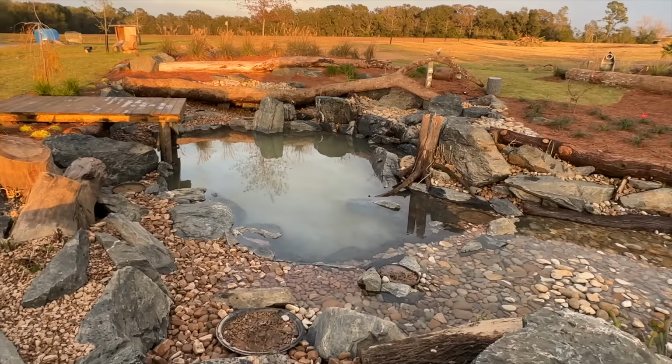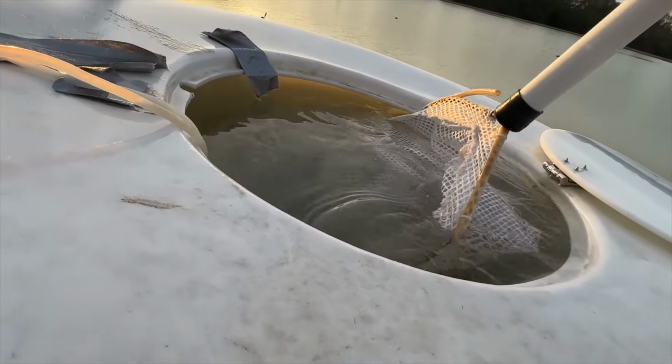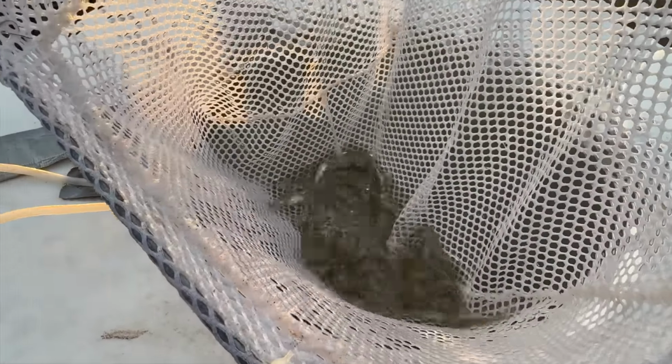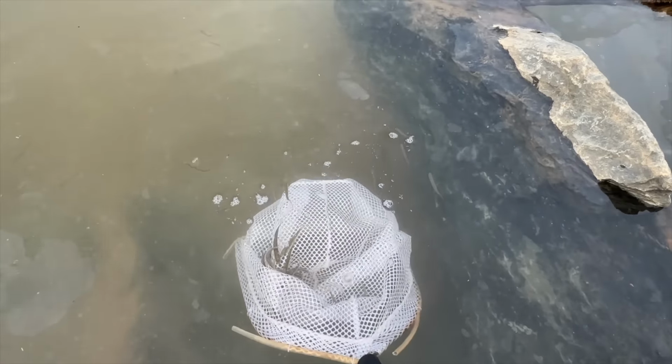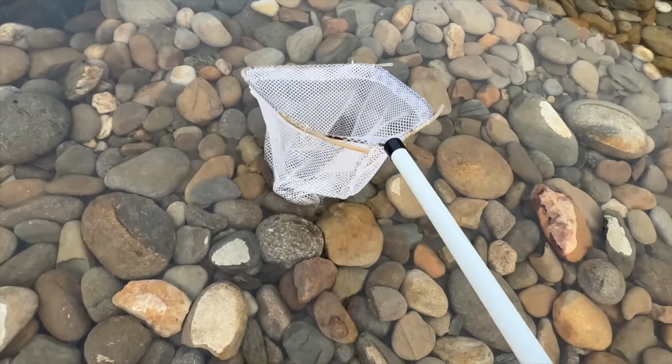So we just did another pond clean out, and now we're in the process of filling it back up. Let's go ahead and add some of these bait fish. I'll give these a fighting chance. I'll put them up here in the shallow.